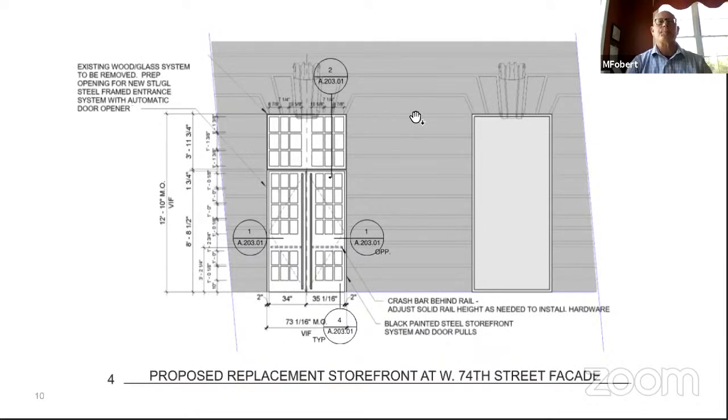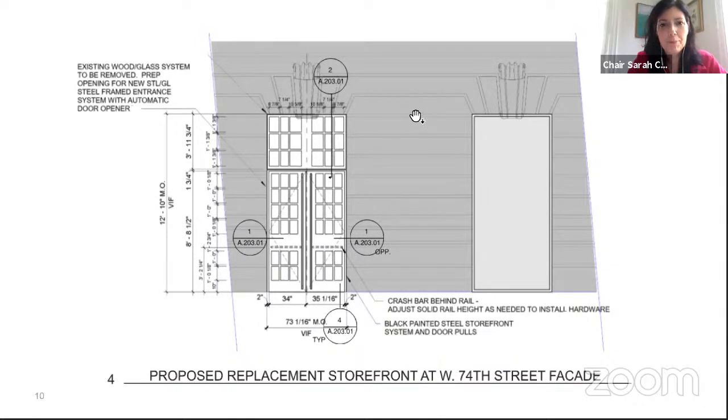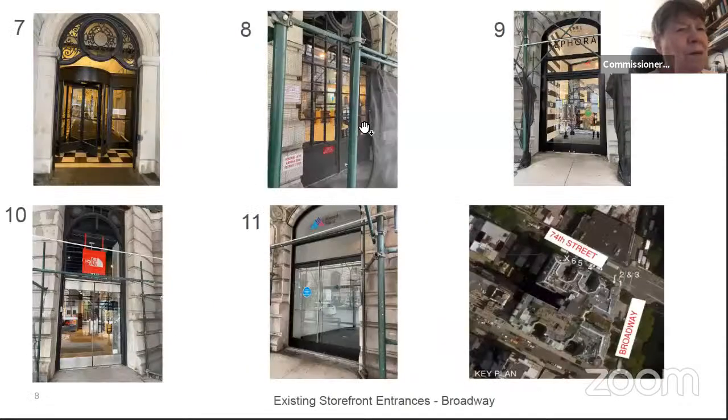Okay. Commissioner Chapin, please go ahead. The historic picture does show a couple of the doors. You can't see some of them completely, but how do you feel your current door relates to those historic doors? Could we pull that up to the front, the picture that's in the original?